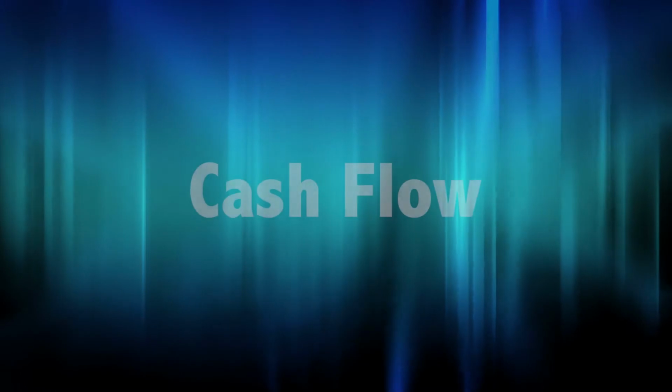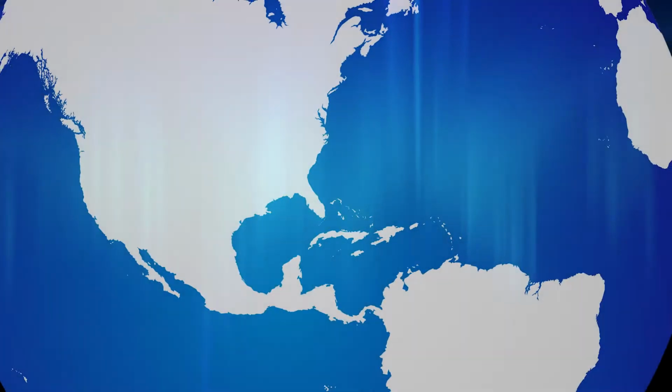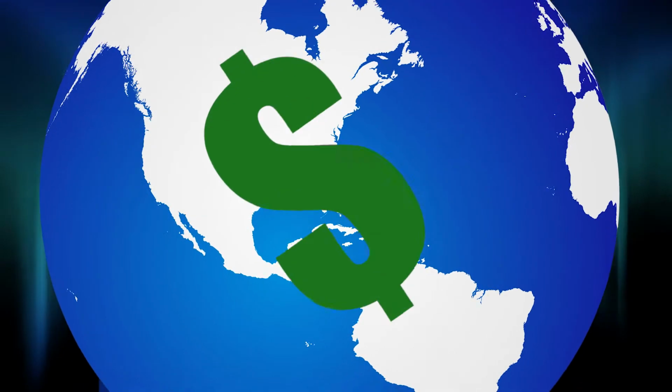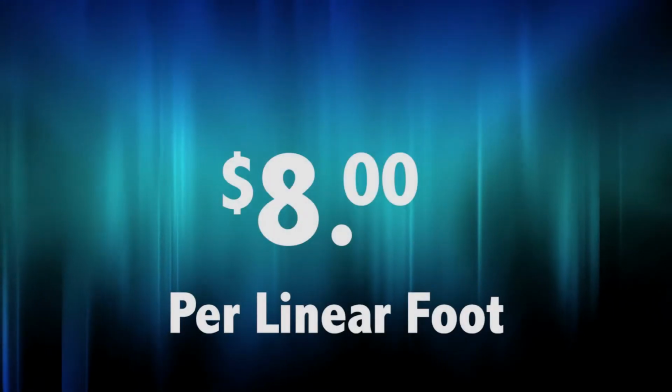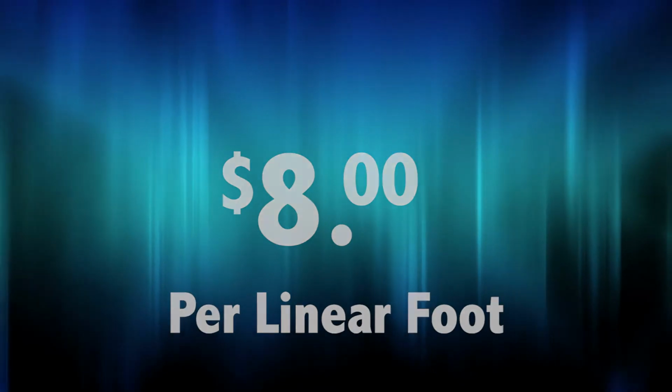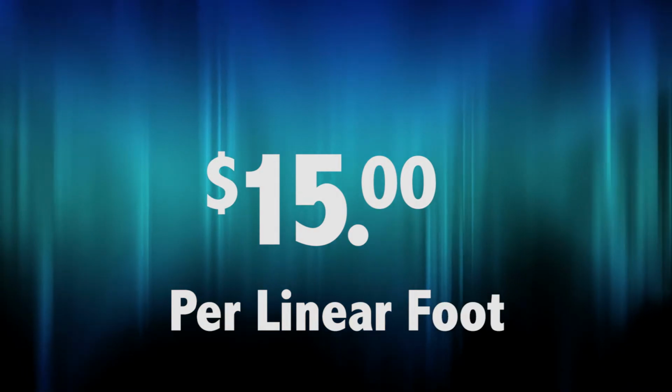Let's talk about cash flow. This is where the excitement really kicks in. Of course, every market around the country will be a bit different, with some curb installers charging around $8 per linear foot, while others obtain up to $15 or more for the higher-end Moroccan.